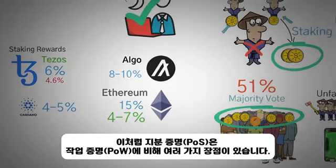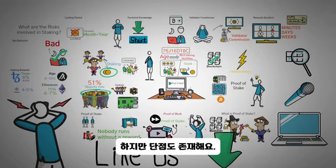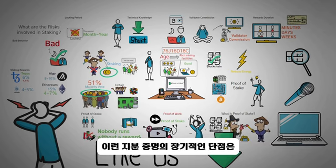So proof of stake has quite a few benefits over proof of work, but it has downsides too. Like, it can invalidate DIY GPU miners who want to participate without owning a whole bunch of the coin. But maybe I'll go over more of the long-term downsides of proof of stake in another video.